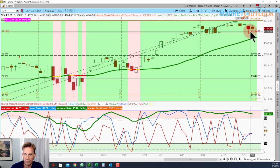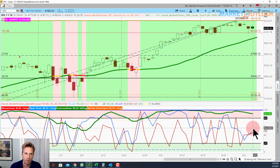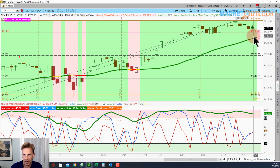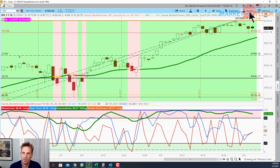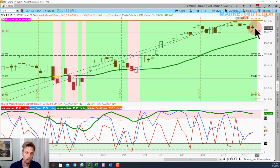You can also see here that the short-term sentiment and the momentum lines, which had been slightly rising, were not able to get above the midpoint. For most of the day today, until this late little drop at the end of the day, we actually were above the chart's midpoint. But we're not getting enough of it. It's a very, very small range, and that's kind of why it's still stuck there. It's not like we're really taking off on a new near-term rally here.